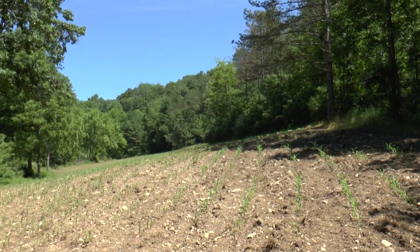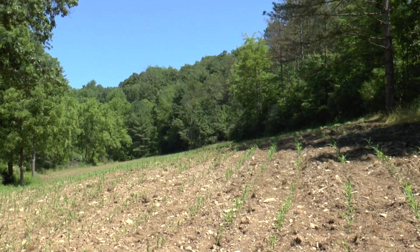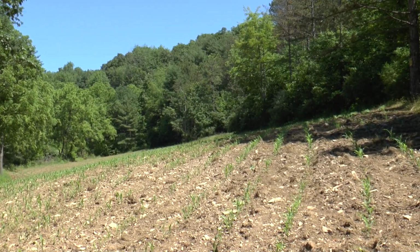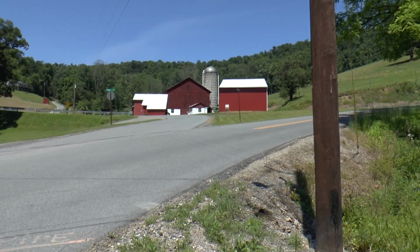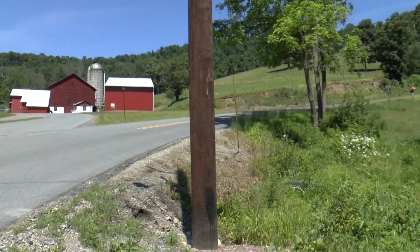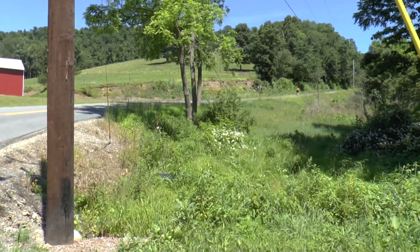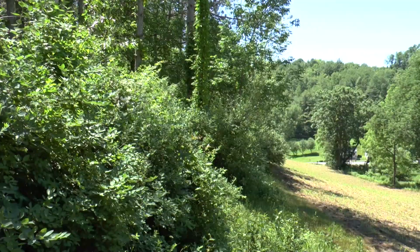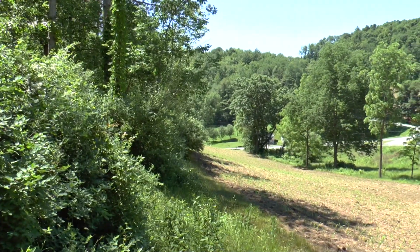This is just a very, very pretty area where this parcel is located. State game land is one parcel away. The roads that you see are secondary roads with very little traffic on. It's just a really pretty area. It should be a very good area for wildlife, for people who like to hunt.